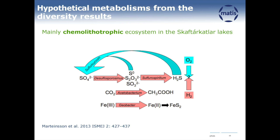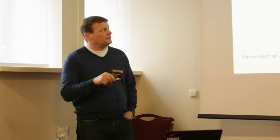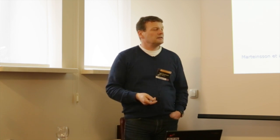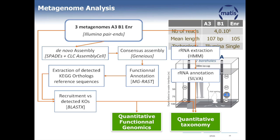And we got Acetobacterium, which is producing only acetate. And we also have some iron reduction. But mainly it's the sulfate oxidation and then sulfate reduction. So this we know for a fact, but we are not sure because, of course, this is only based on 16S RNA sequences. So we took some metagenomes, three metagenomes from the East Lake.